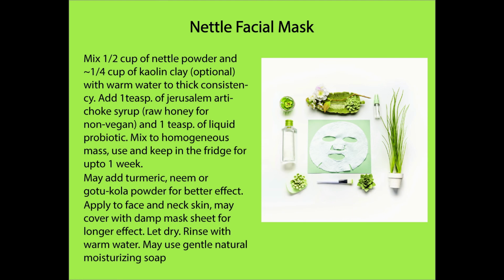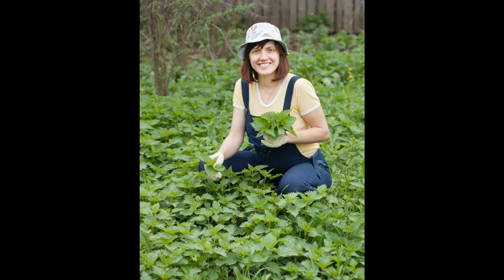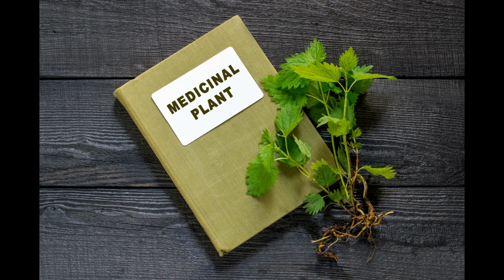Nettle is a powerful plant, good for various applications. Its therapeutic effect is immense and extensive. Other than conditions mentioned earlier in the video, nettle has been used for centuries to treat painful muscles and joints, gout, hay fever, enlarged prostate, elevated blood pressure. It strengthens the bones and boosts the immune system.